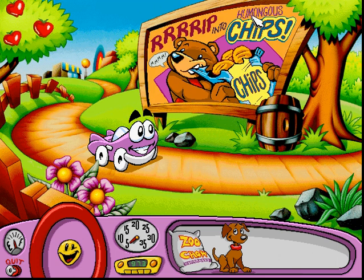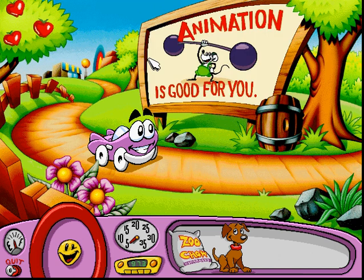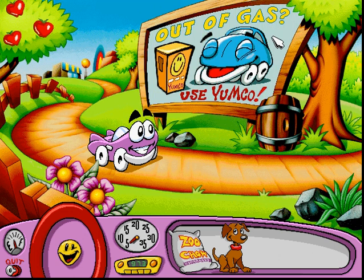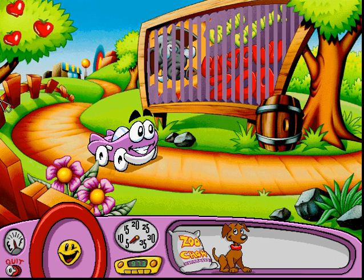Rip into Humongous Shapes. Fat Bear. Concert. The Fat Man with Team Fat. Because the Fat Man composed music for Putt-Putt Saves the Zoo. Animation is good for you. Zoo Crew Car Wash. Don't be a muddy daddy. Real cool cars use cartoon tires. Out of gas, use Yumco. Shameless Humongous Entertainment promotion to be placed here.